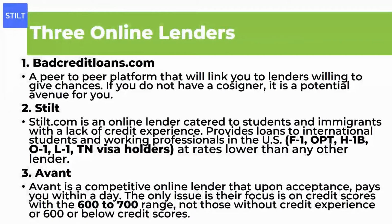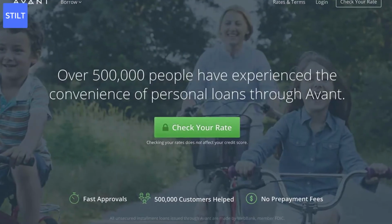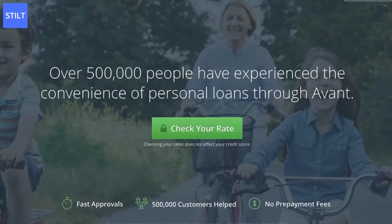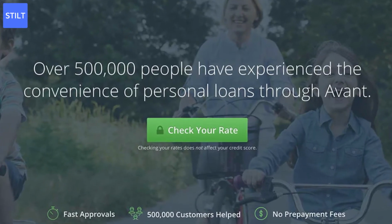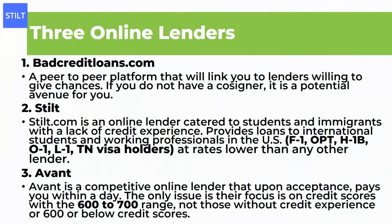Three, Avant. Avant is a competitive online lender that, upon acceptance, pays you within a day. The only issue is their focus on credit scores in the 600 to 700 range, not those without credit experience or 600 or below credit scores.